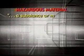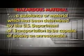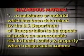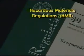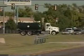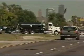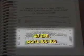A hazardous material is a substance or material which has been determined by the U.S. Department of Transportation to be capable of posing an unreasonable risk to health, safety, and property when transported in commerce. This definition is found in the requirements for transporting hazardous materials, known as the Hazardous Materials Regulations, or HMR, issued by the U.S. Department of Transportation's Research and Special Programs Administration. The HMR were put into effect to protect people and the environment from the dangers associated with hazardous materials. They can be found in 49 CFR Parts 100 through 185.